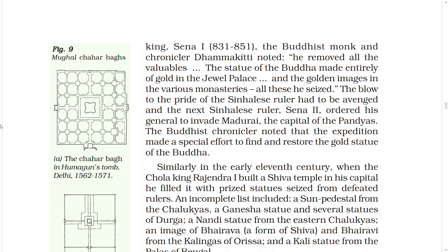noted he removed all the valuables: the statue of the Buddha made entirely of gold in the jewel palace, and the golden images in the various monasteries, all this he seized.